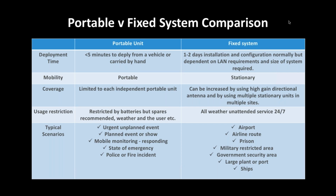The good thing with a fixed system is it's modular. You can build and build and build, and as part of a portal that you get with the fixed systems, you could monitor various sites countrywide if you wanted to. If you had 20 locations countrywide, you would be able to monitor them on one portal and see what was going on as an overall umbrella picture, but also drill into the information to look at certain sites.